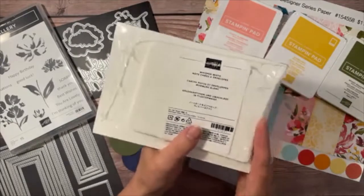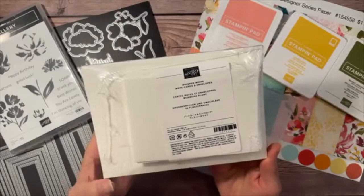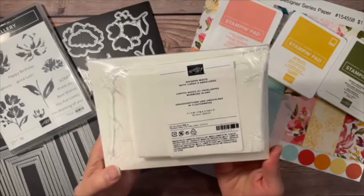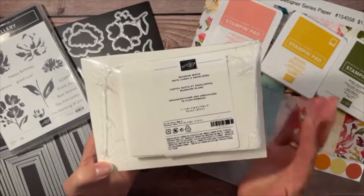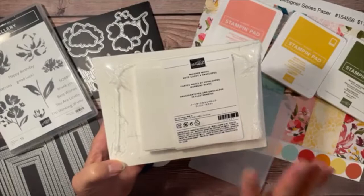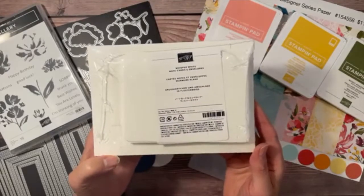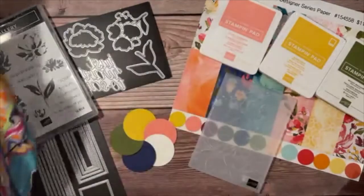I love it. I actually use these quite a bit. I really like them for leftover Paper Pumpkin pieces. So for those of you that get our Paper Pumpkin monthly subscription, you know Stampin' Up! is always so generous and they're always giving us a few more things than we need. And this is a great canvas to put some of those leftover pieces on and create all new cards with your leftovers from Paper Pumpkin.